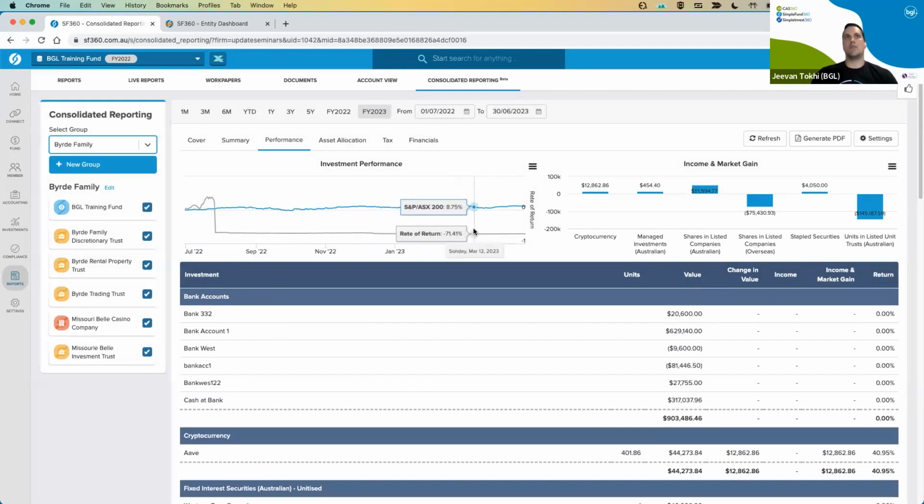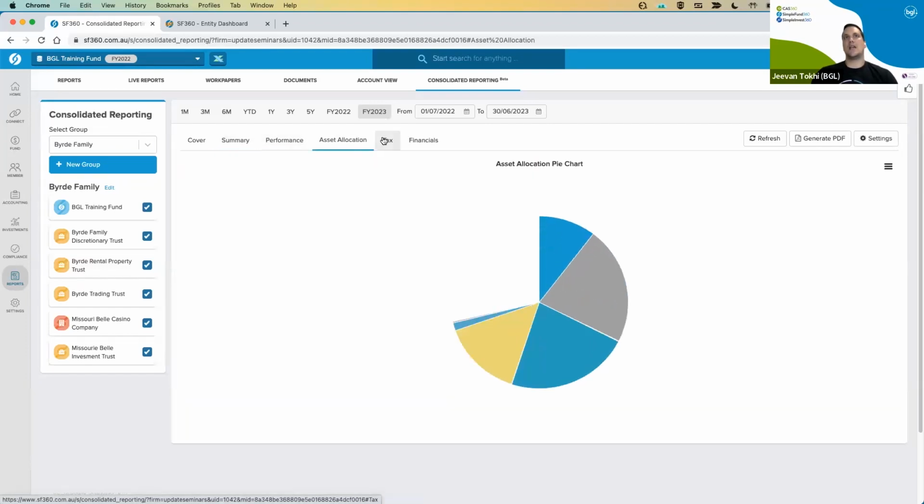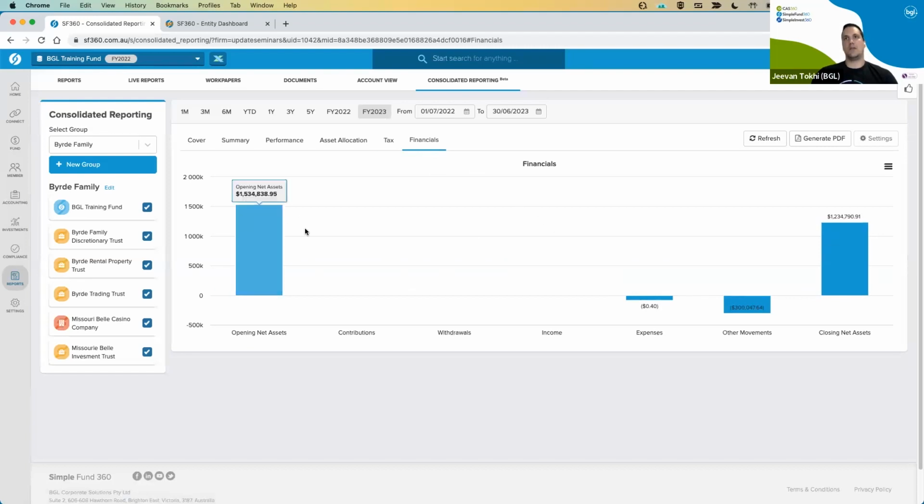And what you can actually see is all the performance reporting, a summary of information in terms of balances, asset allocation, taxation information, and financials, combining all the different amounts together. You do have the ability to generate this to PDF for a nice report to provide to clients as well. One issue that we're trying to resolve is where an investment journal is posted from one entity to the other, to try and not double count those particular journals. As I mentioned, if there's any other feedback you have while utilizing this, please provide it back to the team.